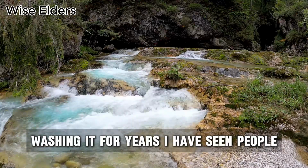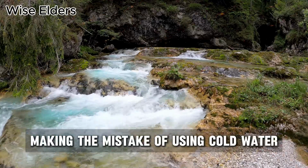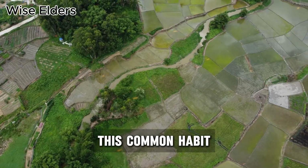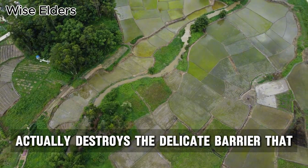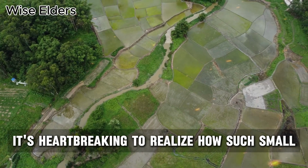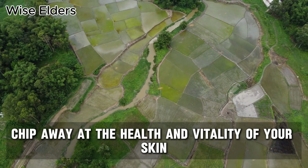For years, I have seen people, even myself at times, making the mistake of using cold water followed by vigorously rubbing their face with a towel. This common habit, though it may feel refreshing or routine, actually destroys the delicate barrier that protects your skin. It's heartbreaking to realize how such small, thoughtless actions chip away at the health and vitality of your skin over time.